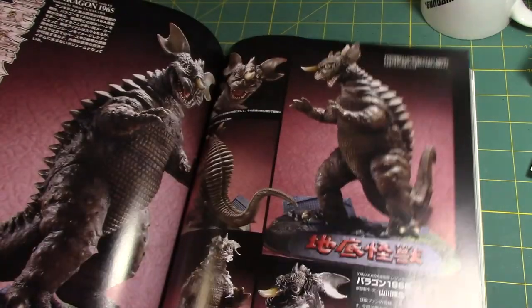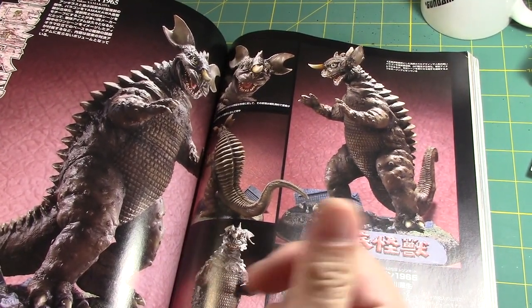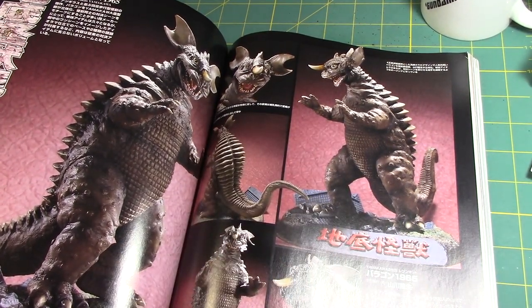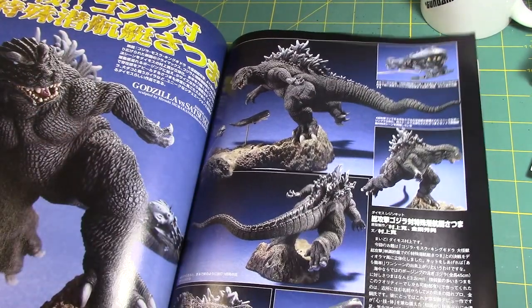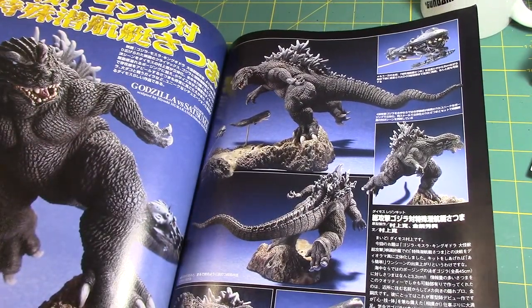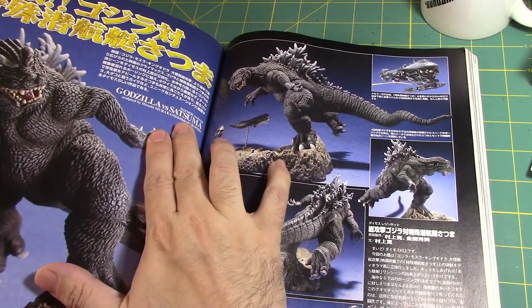Baragon, 1965, from Frankenstein Conquers the World. Yeah, remember that one. And then here's Godzilla versus Saisuma.